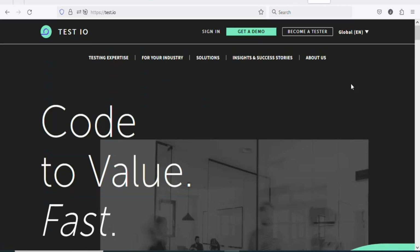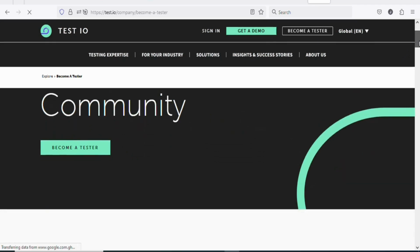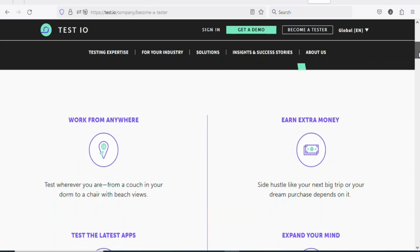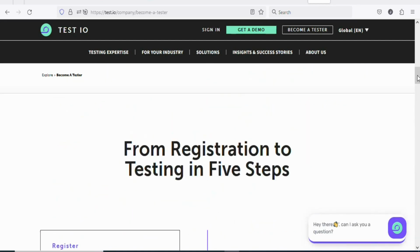If you want to become a tester on this website, what you have to do is click right here, become a tester. Once you click on it, they will give you all the guidelines that you have to follow so that you can become a tester on this website. For example, you can see you can work from anywhere that you want. You are going to be earning extra income, and the best part is that you can also expand your knowledge.